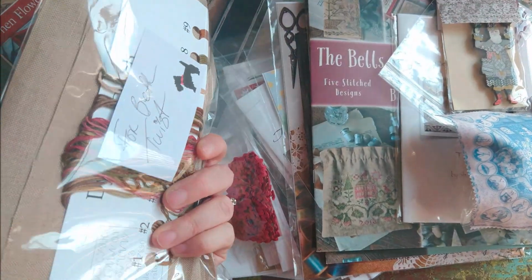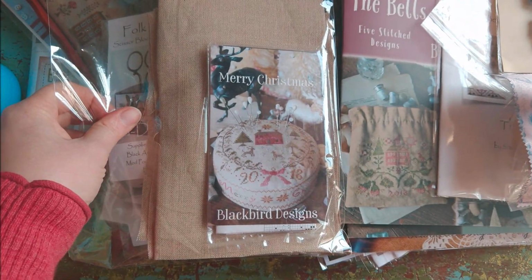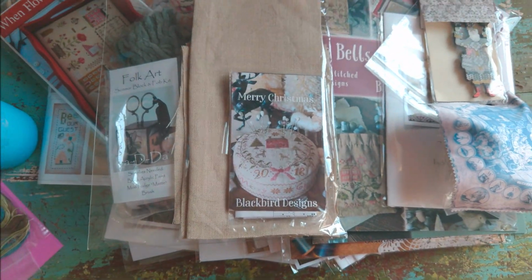So I got, look, For Beth Twist. Yes, I bought it, and yes, it was worth every penny, and I'm just excited. It's almost a souvenir for me, you guys.